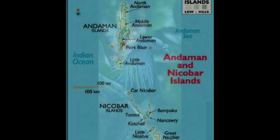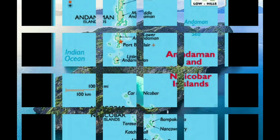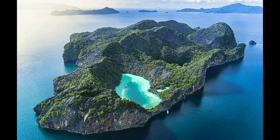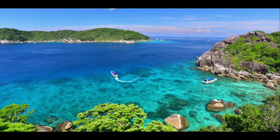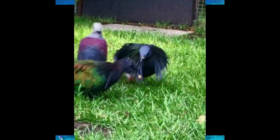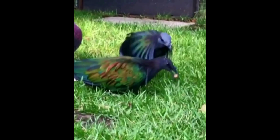Nicobar pigeons are large and beautiful, and their breeding range encompasses the Andaman and Nicobar Islands of India, the Mergui archipelago of Myanmar, offshore islands of southwestern Thailand, Peninsular Malaysia, southern Cambodia and Vietnam, and many of the small islands between Sumatra, the Philippines, and the Solomon Islands. On Palau, the only distinct subspecies, pelewensis, is found. They inhabit tropical climates of rainforest, dry forest, mangroves, and shrubland.